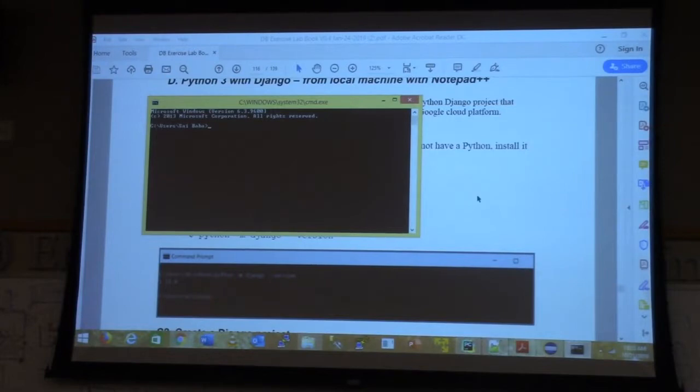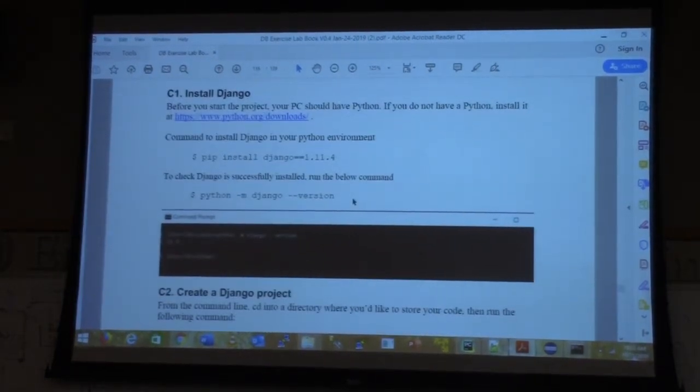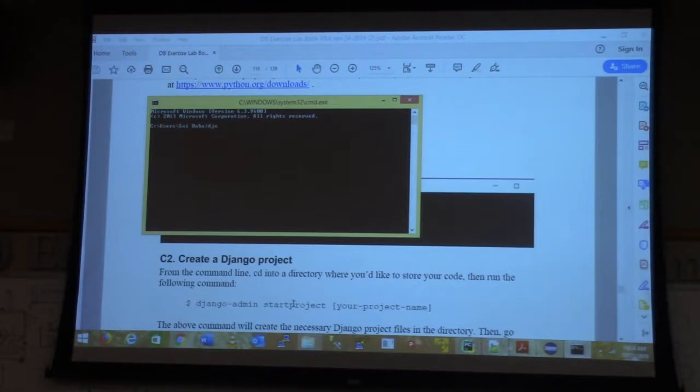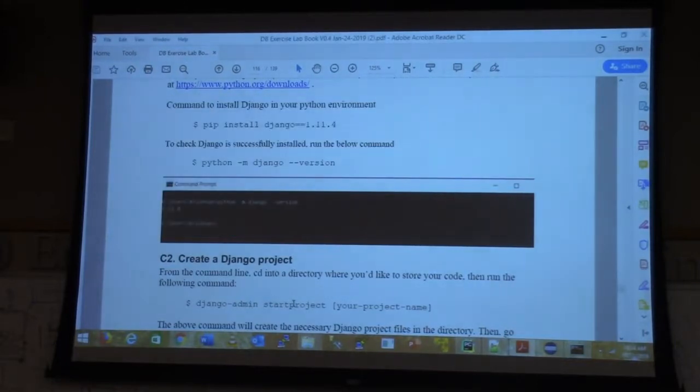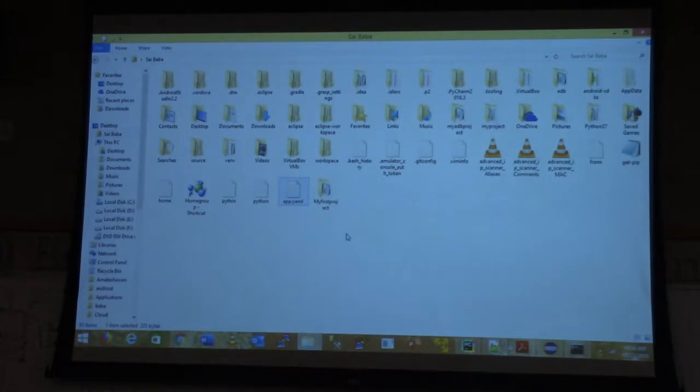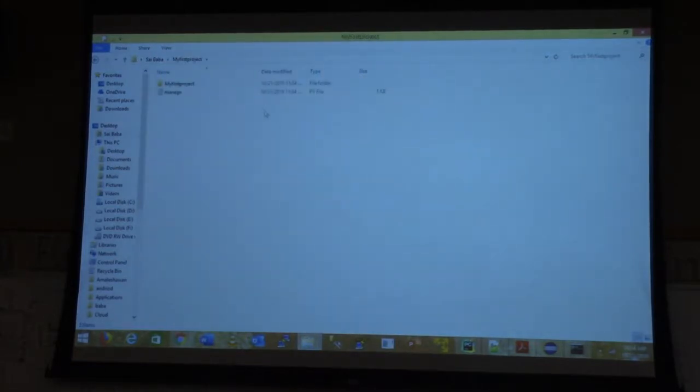We will be going into the command prompt, and directly wherever we want to create our project, we will first be creating a project. The django-admin startproject is the command that is used to create a project. What this command is actually doing, if you go to this folder and see, is that a project has been created. These are the files that are automatically generated when you create the project.